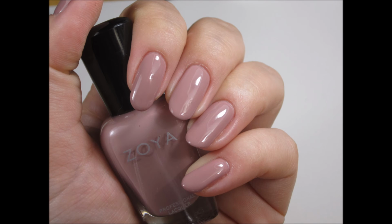And then I wore Rue by Zoya, which is a really nice, soft, dusty beige rose color. And this is something that I think is so feminine and pretty and just understated and beautiful. Sometimes nudes like this can be a little bit boring, but something about this shade I think is so professional and chic and just girly and beautiful. And I really love how this polish looks every time I wear it. It's one of the staples in my collection when I'm looking for a polish like that.